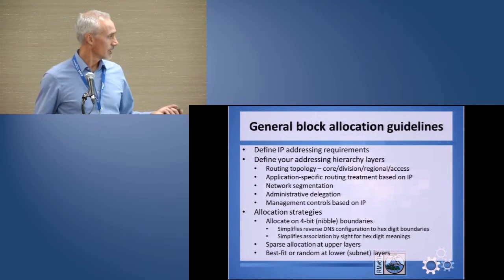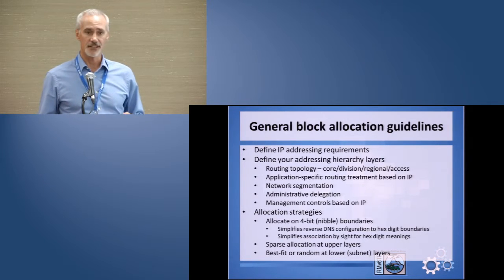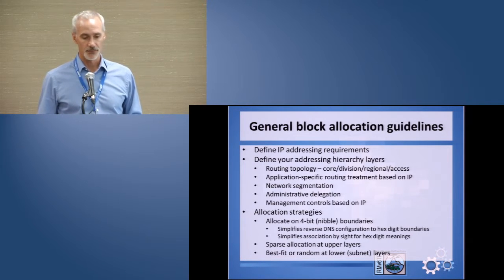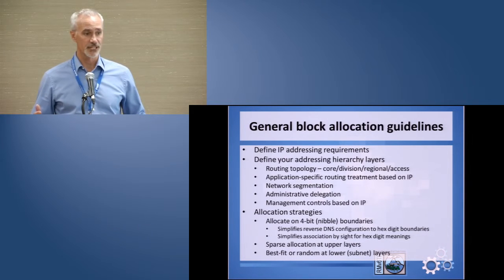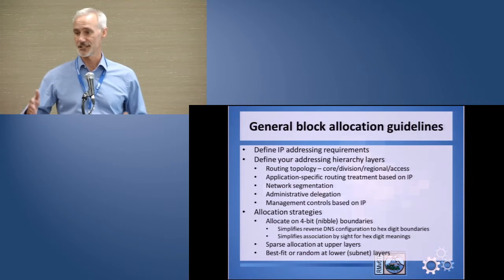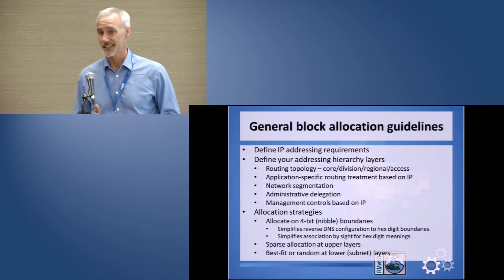In terms of the actual strategies for allocation, once you're ready to do the allocation, we talked about the mechanics, sparse and best fit and so forth. But we do recommend nibble boundary allocations, 4-bit allocations. It's not required. However, it makes it much easier for you when you have a plan to look at an address by site to be able to identify a hex digit as having a particular purpose or particular meaning. Also makes DNS a heck of a lot easier.